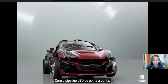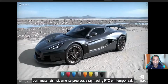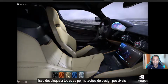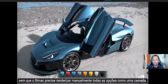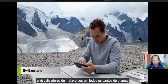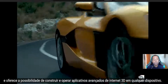With the end-to-end USD pipeline, Rimac fans and consumers are configuring the actual engineering dataset, not a simplified model, in full fidelity with physically accurate materials and real-time RTX ray tracing. This unlocks all possible design permutations without Rimac having to manually render every option as a layer. Omniverse Cloud connects 3D artists, designers, and metaverse viewers at every edge of the planet and delivers the possibility to build and operate advanced 3D internet applications on any device.